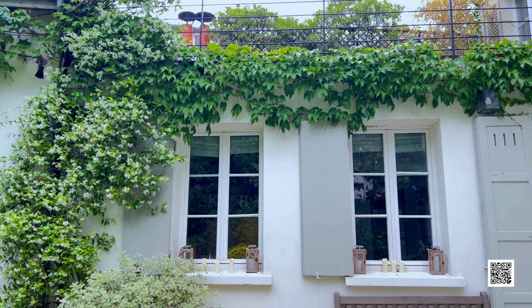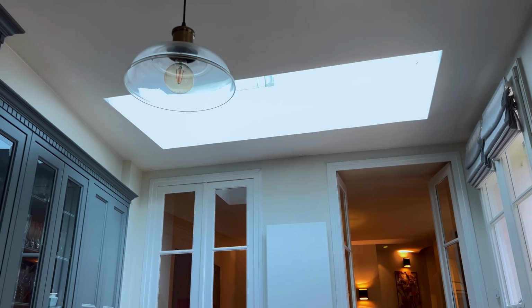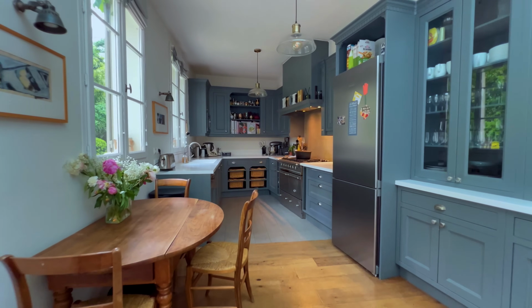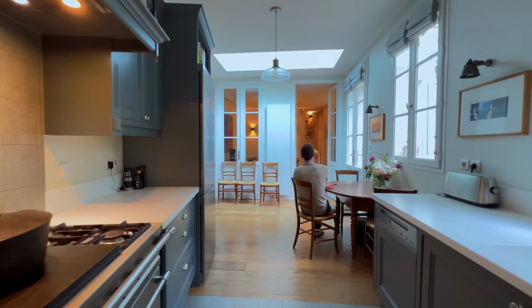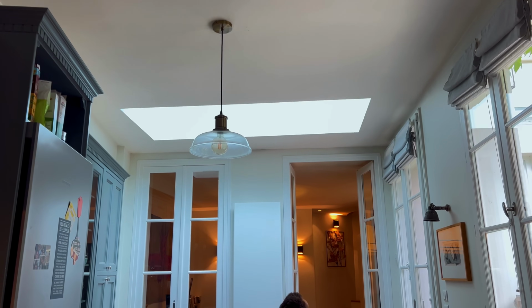The kitchen actually is an extension of the building and formerly used to have a tilted roof, but the couple decided to exchange it for a flat roof so that you could have a terrace that I will show you later. Another little detail that just lightens up this kitchen is the light shaft that we have right above me. And it just brings in so much natural light and it's an absolute gem.